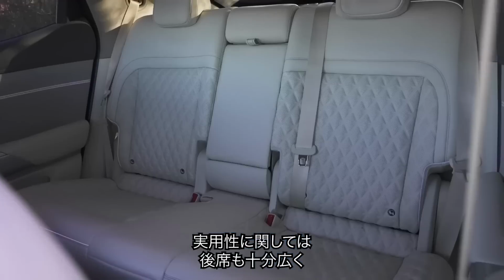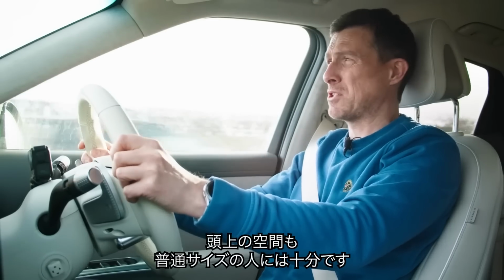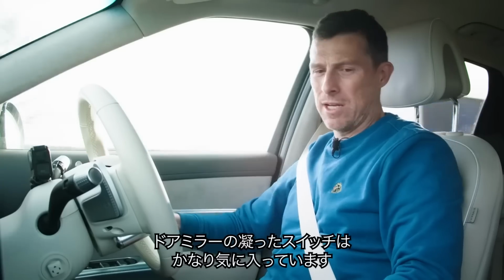As for practicality, there's a decent amount of space in the back. Headroom might be a bit tight for people who are really tall. It's not too bad. Only slight issue is the boot is the second smallest here, but it's probably still going to be big enough for most people. I really do like it.